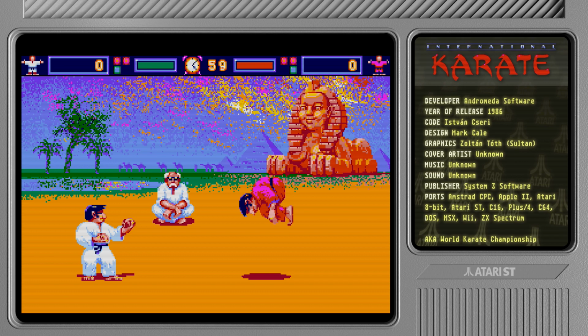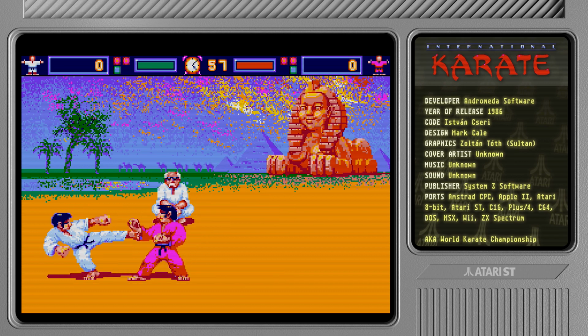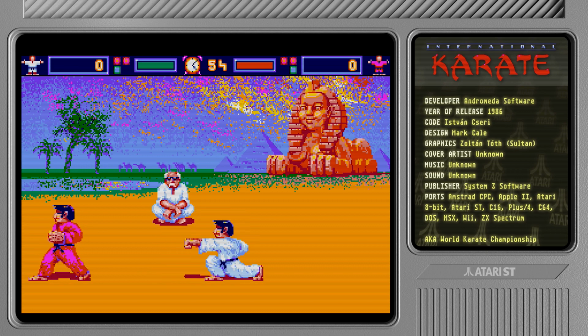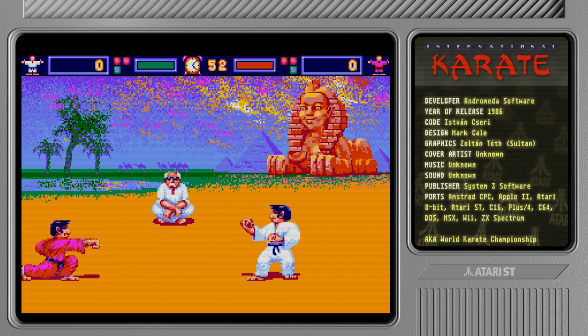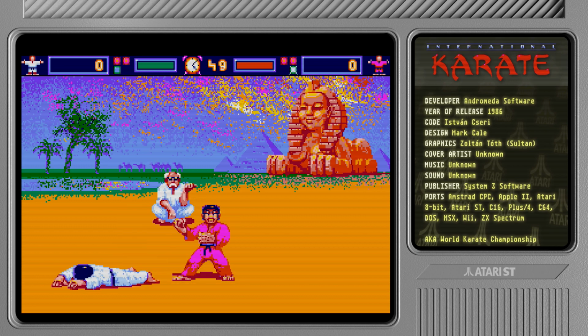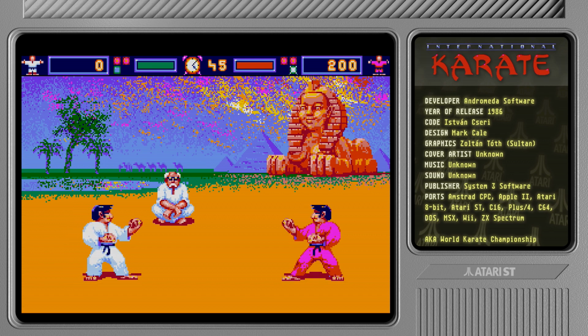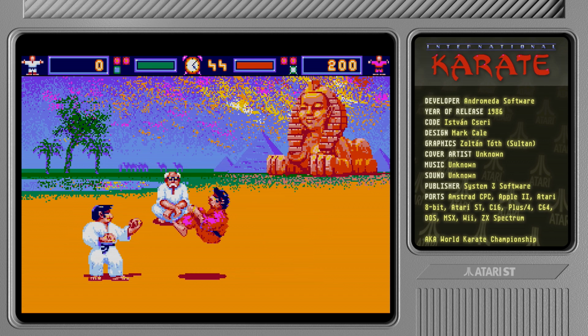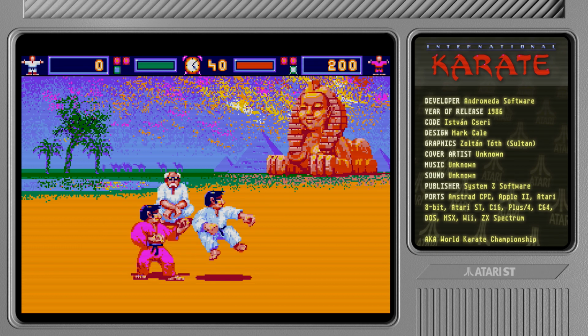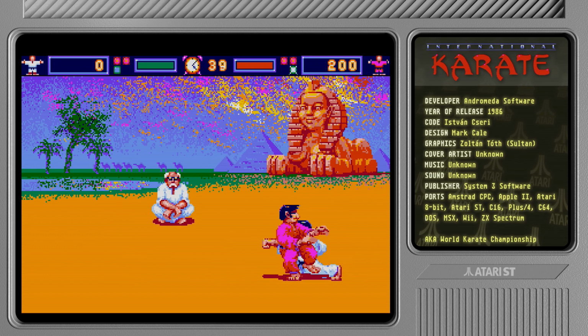So here we are in Egypt, I think at least, and it's pretty nice. Again, the background is pretty cool. Like it. And the Sphinx is actually blinking. Nice little touch. And I'm trying to get to grips with the controls there. I can't quite remember how to do this. Let's see, I can block by just pressing fire, and I can jump, kick him in the head. I'm just going to jump past him.